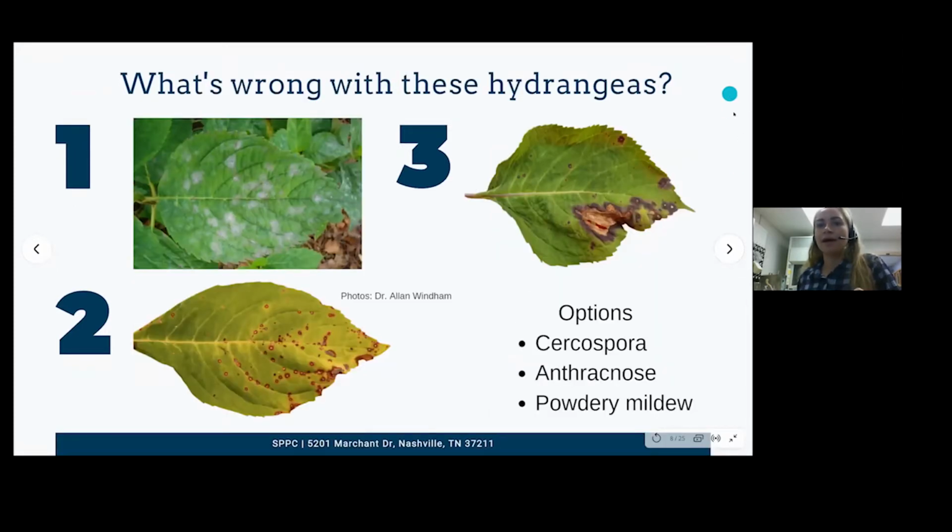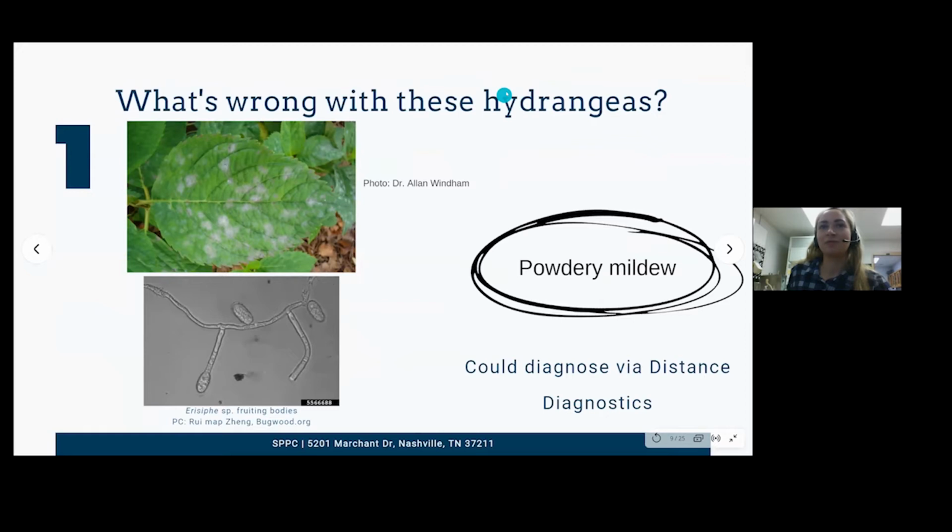So now I have a more interactive part of my presentation, and I want to test your knowledge about plant pathogens of hydrangea. So my question is, what's wrong with these hydrangeas? And your options are Cercospora, anthracnose, and powdery mildew. For this first question, for this first picture.